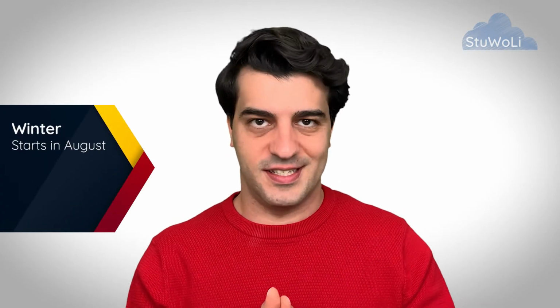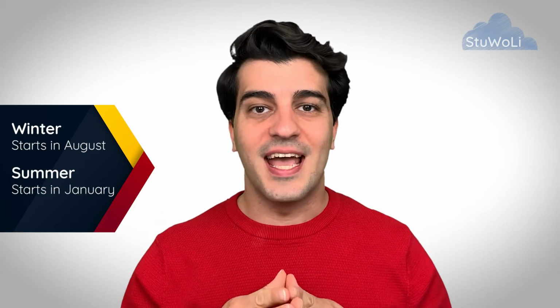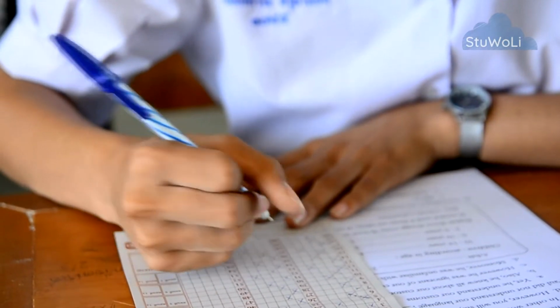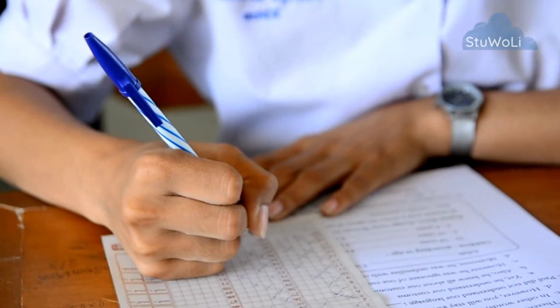Application deadlines. Let's talk first about the study periods and semesters at the University of Bochum and Studienkolleg Bochum, and then you understand the application deadlines. The winter intake, the main intake of the university, starts in August, and the summer intake happens in January. The entry tests also happen in these months. That means that if you have the entry test in August, you can start in August, and if you have the entry test in January, you can start in January.